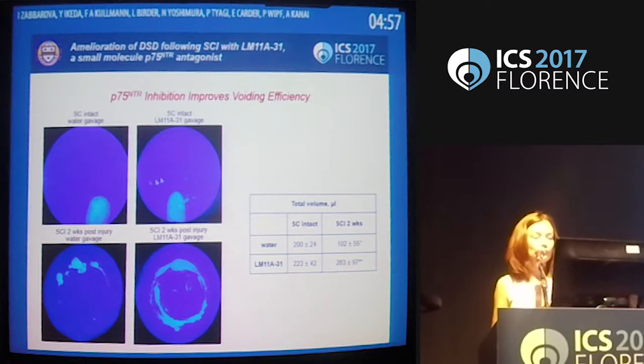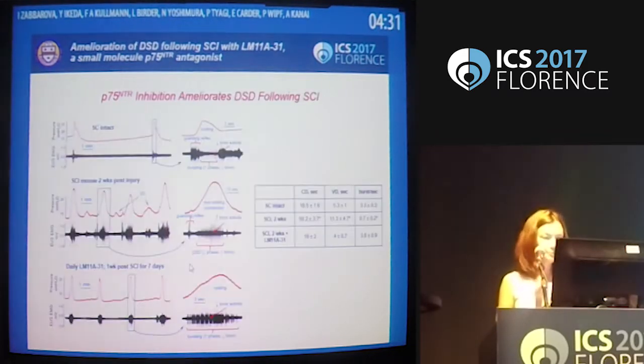Urine spot test showed that this drug did not have much of an effect in spinal cord intact mice. It showed that 2 weeks following spinal cord injury, mice already have detrusor sphincter dyssynergia because the amounts of urine voided were much lower than in controls. And we showed that the amount of urine voided in treated animals was increased dramatically.